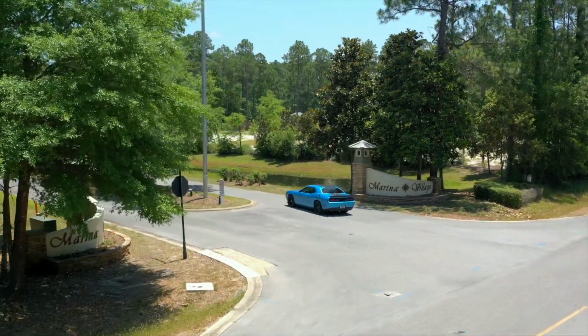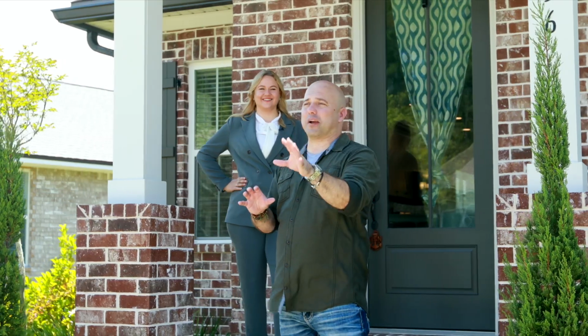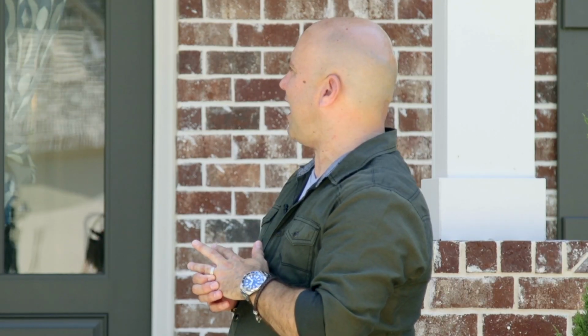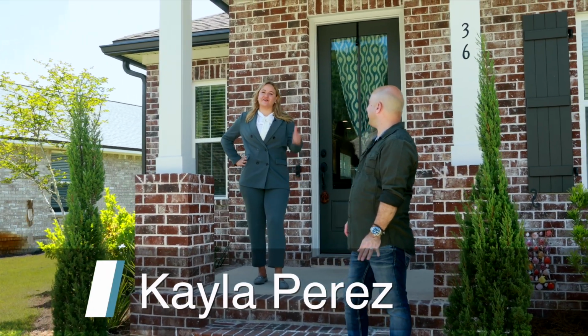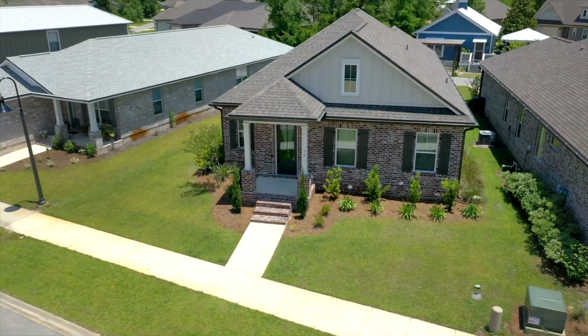36 Pintail Boulevard in Marina Village in Freeport. They're gonna see this awesome house, but before we get to the details, this is Kayla. Kayla is the newest motivator at Century 21. And hey Kayla, tell me something awesome about yourself. Well, I served in the Navy for 4 years, and now I'm a real estate agent, here to show you this beautiful Randy Wise built home. Let's take a look inside, you guys.